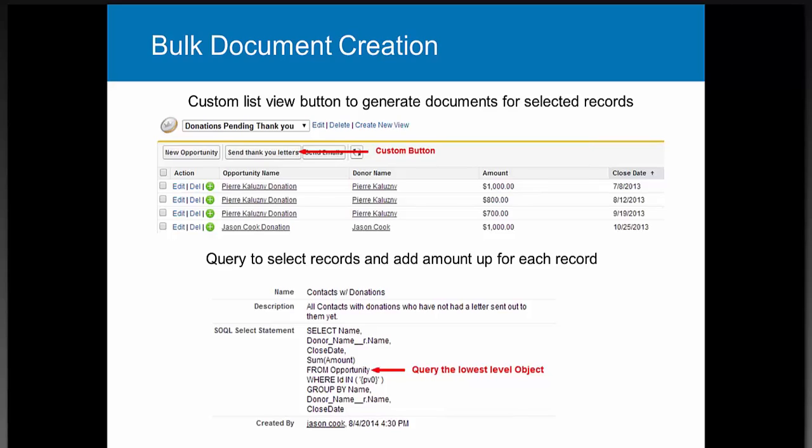What I've put in this note here is: query the lowest level object. Sorry, these are a little bit rough. They were taken from a blog post that I put up on our website a couple weeks back. Basically, you want to query the child object. If you have a contact that has 20 opportunities, another one that has multiple opportunities per contact, then you build your query on the opportunity because that's the lowest level object, and you work your way up from there. We go into more depth in my blog post, and since the Conga people are the ones that taught me this, I'm sure they would be more than happy to give you any instruction you might need on that as well.